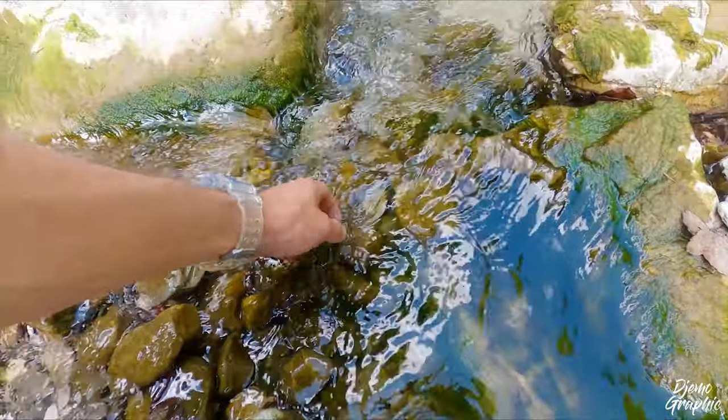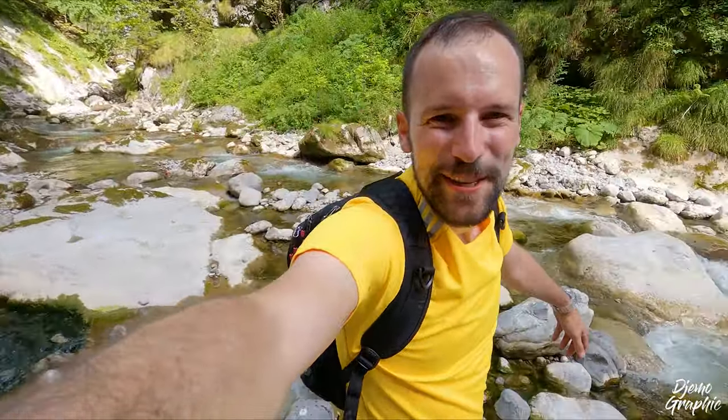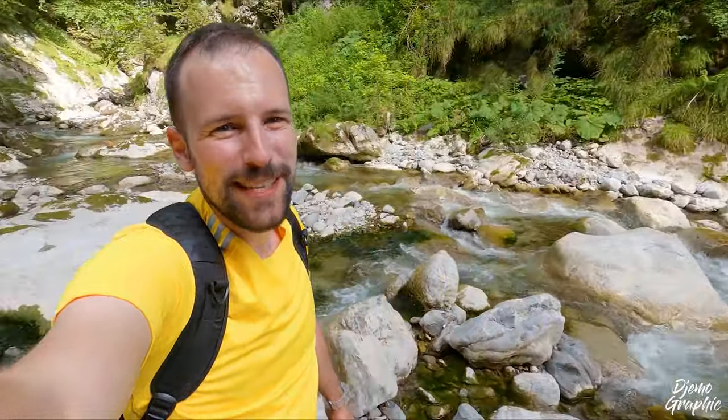Let's check the water temperature. It's quite cold. I would say very comparable to the Verzasca Valley. But the serenity, the vibes down here. Wow. I've been overusing this word, but I do have to say it's really breathtaking.